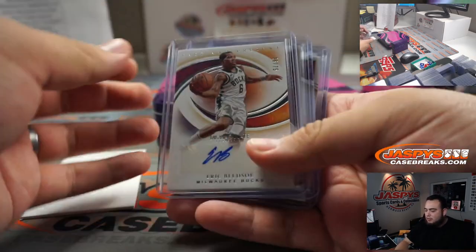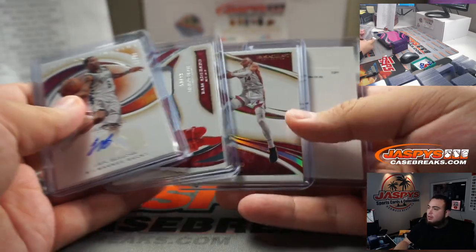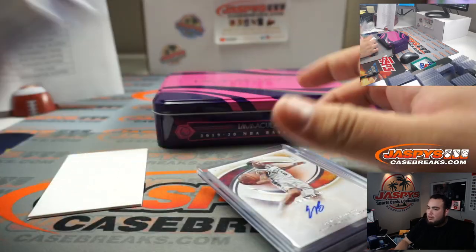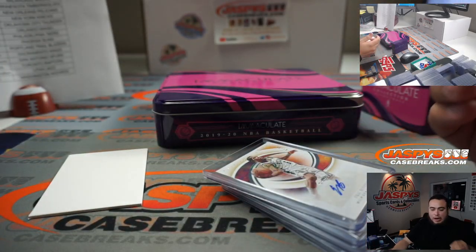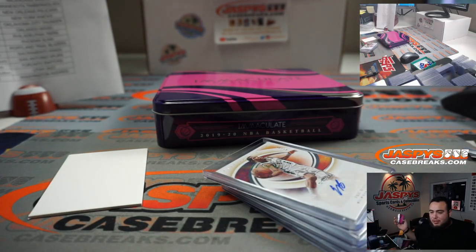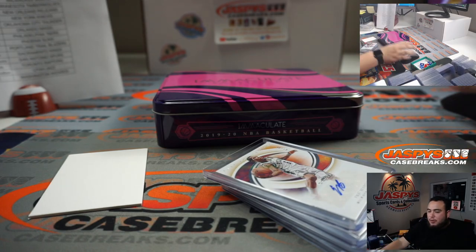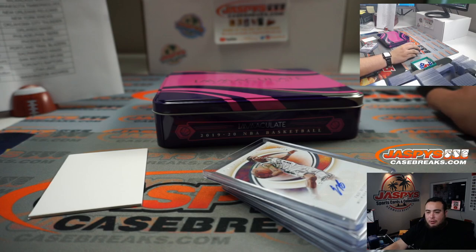So there you go, guys. That was the break. Nice little rookie card there. And we got 2 for the random number block. Again, I don't know what was pulled in the first box, number 6. Number 7 didn't have a big rookie patch autograph. So I'm going to post up number 8, and we can try to get that rolling too, guys. Maybe there's a potential Zion or Ja Morant hiding in one of these boxes. So appreciate it, guys. JaspysCaseBreaks.com.